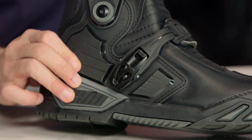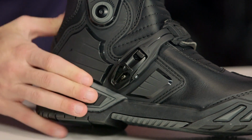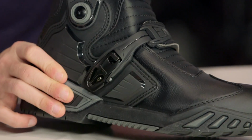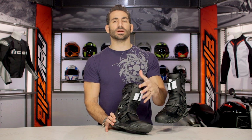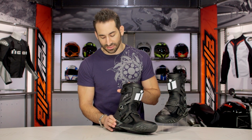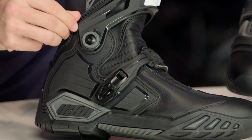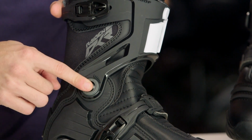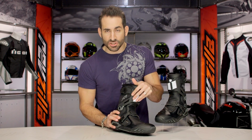Working your way back, you're going to see a really beefy TPU around the ankle cockpit. Really, really nicely done, very heavy duty. The toe is reinforced, great reinforcement and protection from that side of things. And if we work our way up, you're also going to note these big raised hinges. You're going to see it on the outside, on the lateral side. Again, adding a hinged point at the ankle.